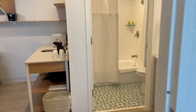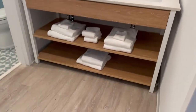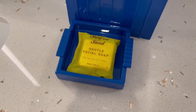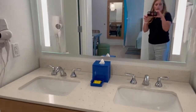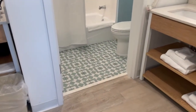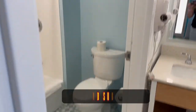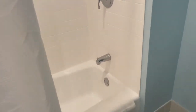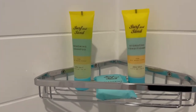Very good. All right, we've shown you the wet area here. Lots of towels, which I like. Two sinks. We do have some gentle face soap here. Nice lighting. Your hair dryer is hanging on the wall. Now let's go into the potty shower area. Got a nice white shower curtain. Bath fixtures. And then you've got surf and sand, conditioner, shampoo, and another bath bar. So really cute. And just white tile here. And of course you have the tub.